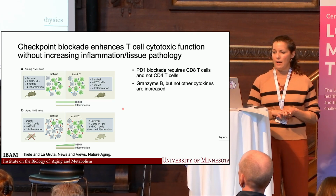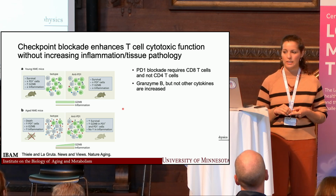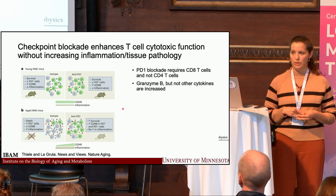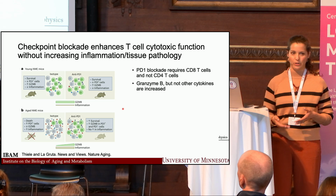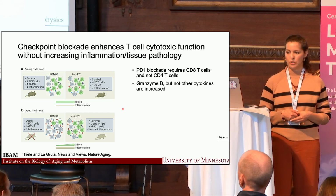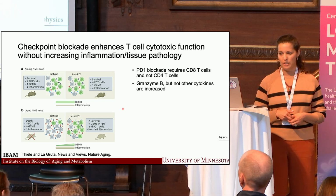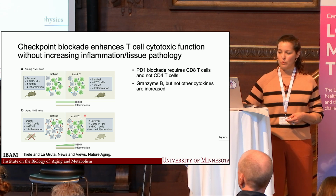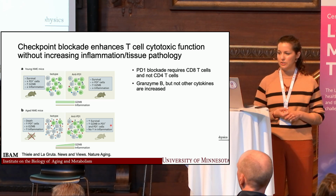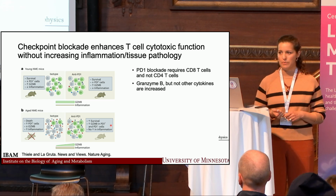So the model that we have from this story is that in younger mice, we have survival, we have a reduced frequency of PD-1 positive cells and increased granzyme B, and reduced inflammation. We did experiments where we were able to show that anti-PD-1 had no effect in young mice, and we think that this is because there's actually no presence of PD-1 positive cells. In contrast, in old mice, we see mortality on exposure to NME, where this is mediated by the amplification of the PD-1 positive cells, a reduction in granzyme B, and an increase in inflammation. So what's important here is that checkpoint blockade increased survival, and it did this by increasing the cytotoxic capacity of those CD8 T cells. We did experiments and we showed that it required the CD8 T cells and not the CD4 T cell subset, and that granzyme B is mediating this protection.